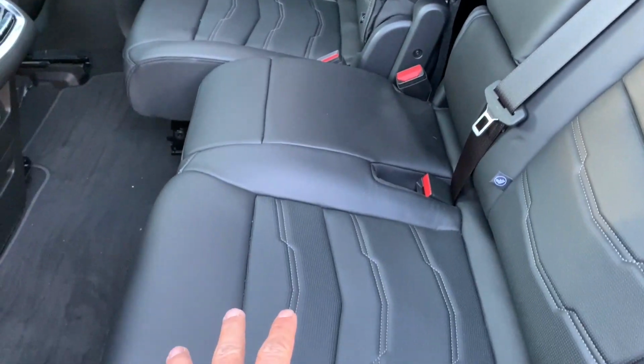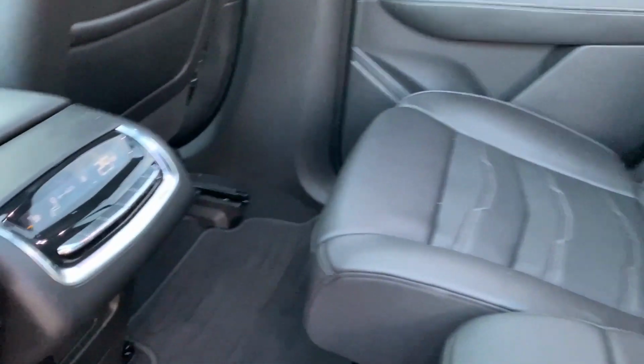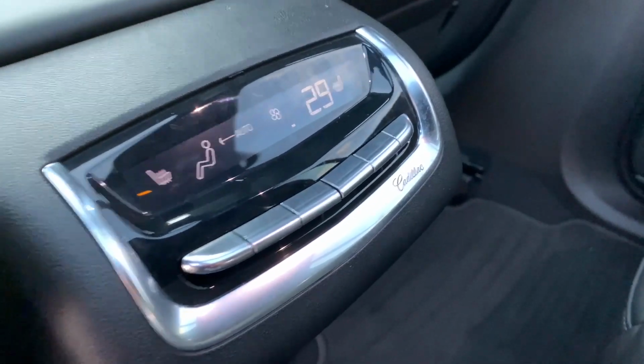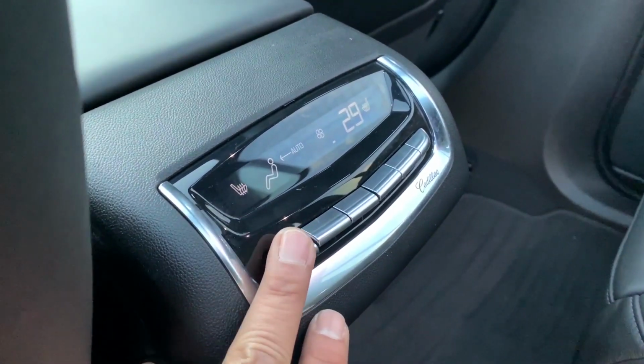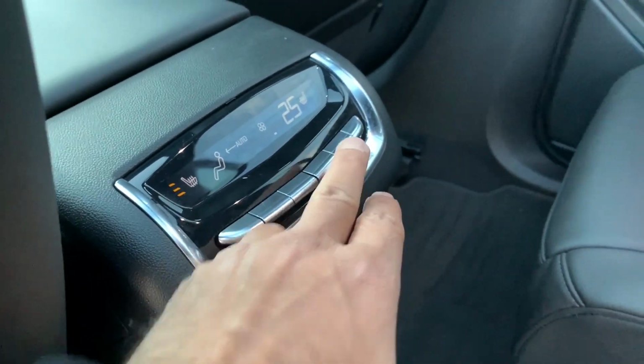This one over here behind me, all the way back and all the way reclined. So different shape, sizes. Should be comfortable. Let's take a quick look at the HVAC controls. Very similar to what you see up front. You get 3-stage heated seats for the outboard passengers, direction of air, and your temperature higher or lower.